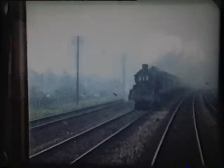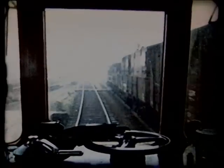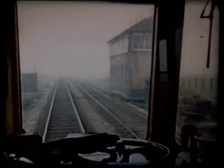A Britannia Pacific. An adverse distance signal sounds a warning hoot on the automatic train control system, which the Great Western had pioneered. Both branches were still open at filming in 1960. Unlike others, Great Western steam locos were driven from the right, so their signals were often placed on the right of the line to which they referred. Our driver cancels the ATC warning hoot.